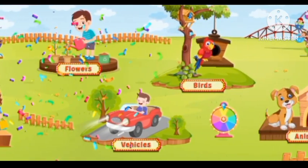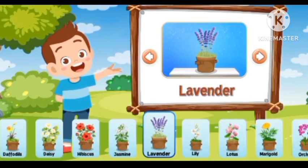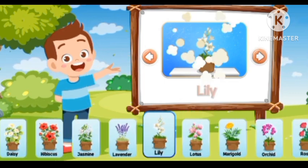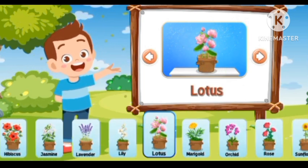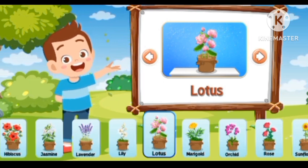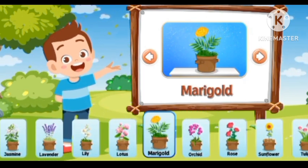Let's bloom happiness with flowers. Speak with me. Lavender. Lily. Lotus. What is your favorite flower? Marigold.